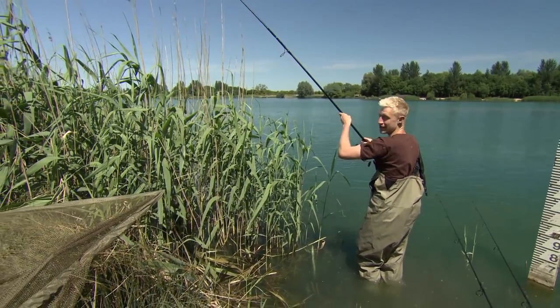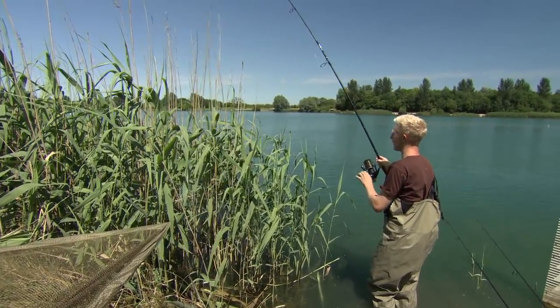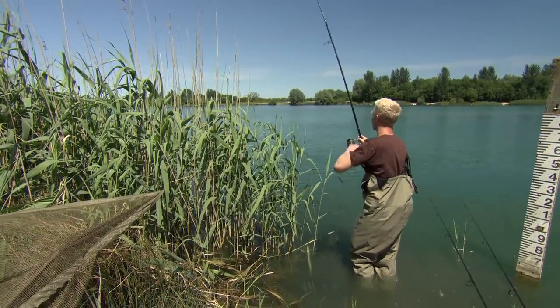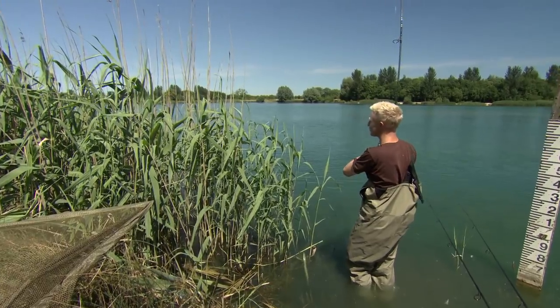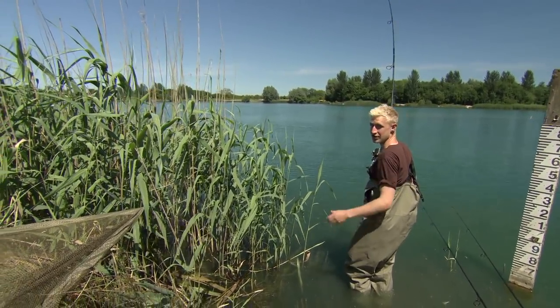Well, here we are. The rod's literally been out for about 5 minutes. And it's away. About took my rod in. I about slipped in as well. What it's all about, but what a result. It just goes to show yet again that sat there behind stationary rods isn't the one.